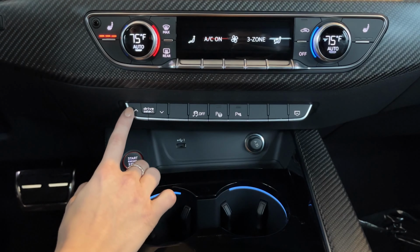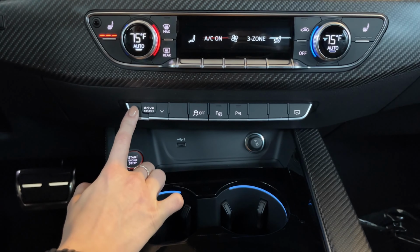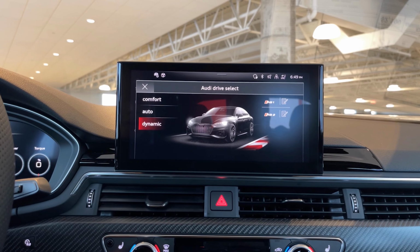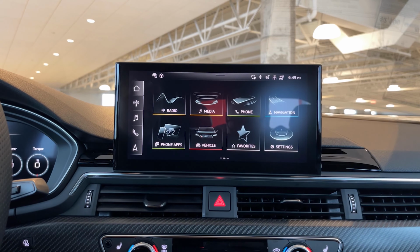Moving down to the smaller panel, we have your different drive select buttons where you can simply push this, come up to the top, and you can see all of your different options for your drive select. You have comfort, auto, dynamic, RS1, and RS2.